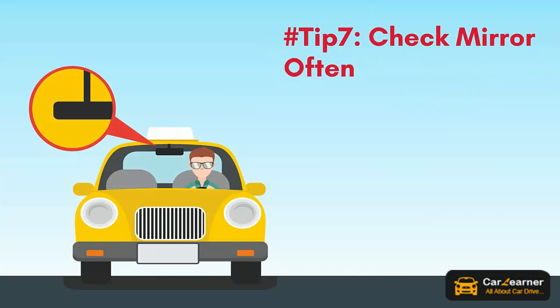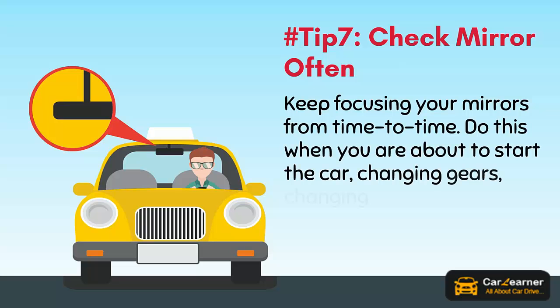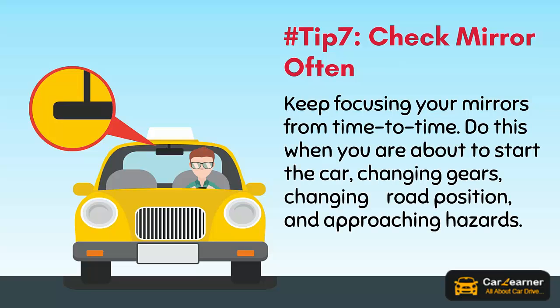Tip 7. Check mirror often. Keep focusing your mirrors from time to time. Do this when you are about to start the car, changing gears, changing road position, and approaching hazards.